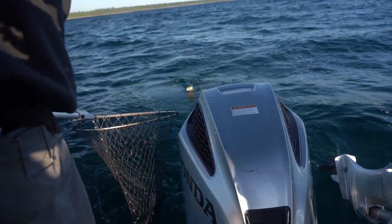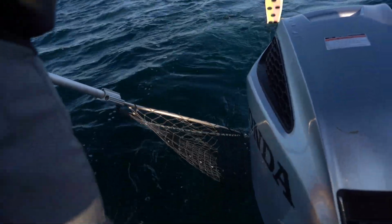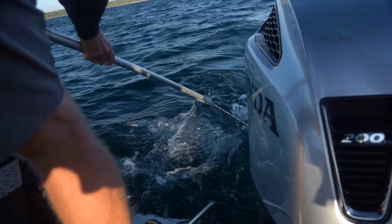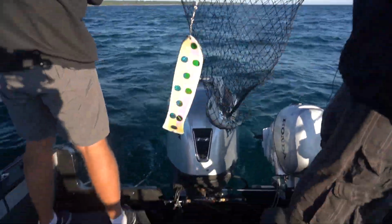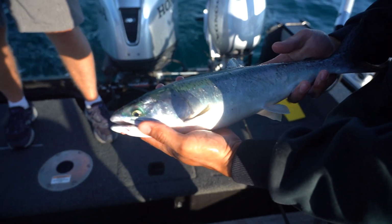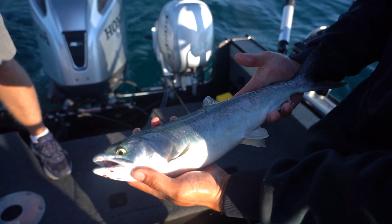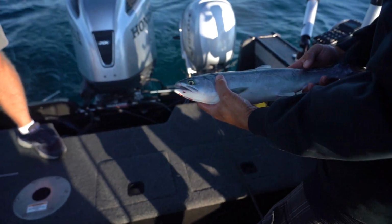Another pink. He hit it, this one. That's a big pink. Oh, crazy fish. Crazy fish. It's like an Atlantic, but look at the size of that one. Pinks like meat. What a nice pink. Well, this is an education for everybody right here on pinks and meat. Can you believe that?